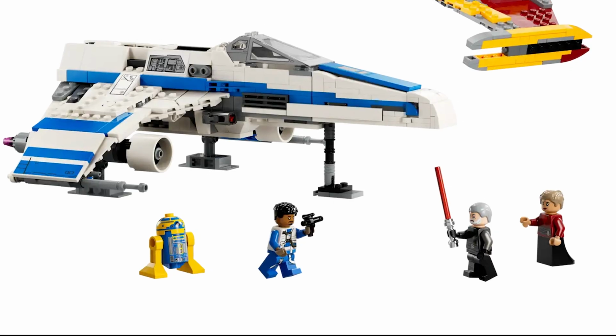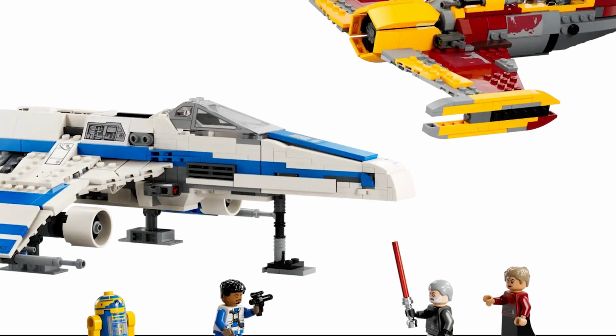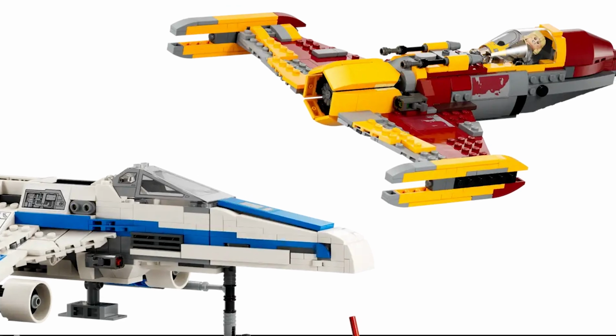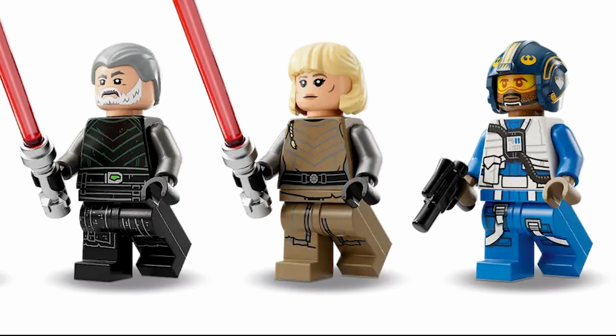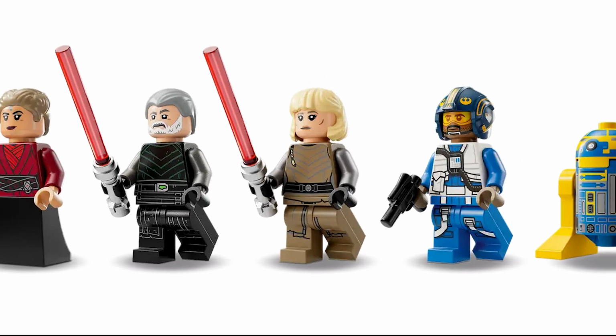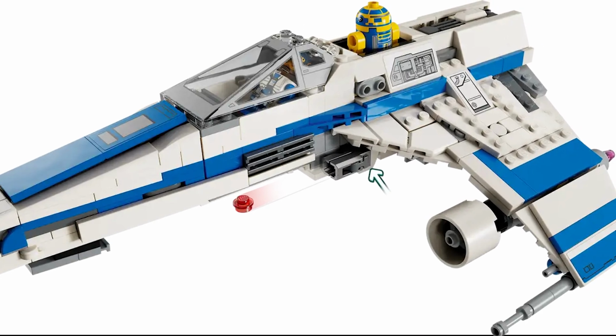I think that the LEGO community really likes this set, and I felt they would have kept all the Ahsoka series sets on shelves for another year. I know the Ghost is going to be on shelves for at least another year. Wouldn't be surprised if that extended through 2026 for the Mando movie, but one set had to give, and LEGO decided on the New Republic E-Wing vs. Shin Hati Starfighter. It's just sad to see it go.